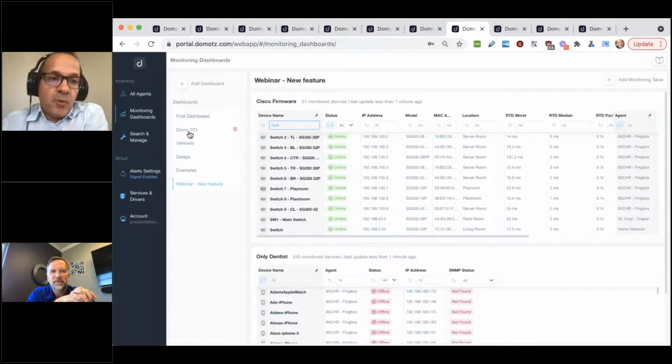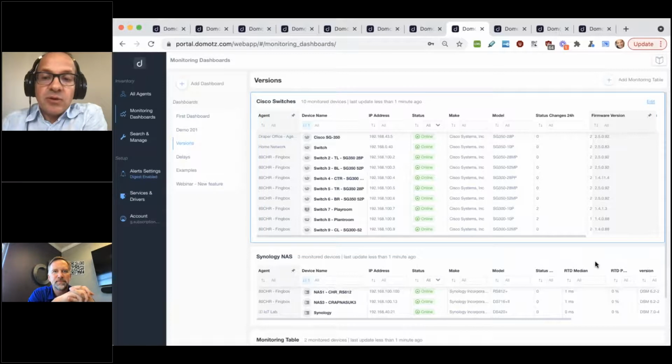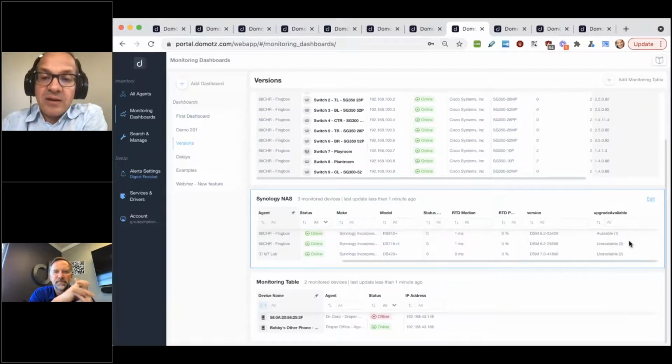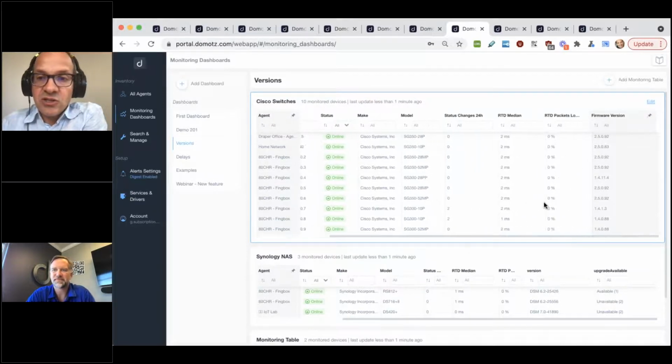A few examples. Now, we talk about use cases. Versioning is something very important. We were talking about the NAS drive, and look here. I have 3 NAS monitored across my Domotz agent. 2 of them have no newer version, but one of the Synology NAS drives has a higher level of the DSM, or the operating system. The same can be done, for instance, on the Cisco switches, where we have a firmware version. You can sort by firmware version.